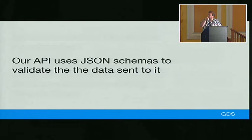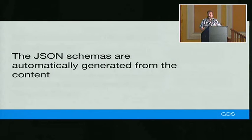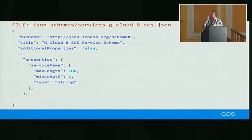And our API uses JSON schema to validate the data that's sent into it. And rather than us handcrafting these schemas to do the validation, we can automatically generate them from the content. So content designers go in, they write their questions, they build up these YAML files, and then we have a script that will run and read over those files. And because the validation messages and the validation rules are in the content, we can automatically generate the things to validate them. So the generated schema looks something like this, and this is a rule that says that the service name can be at most 100 characters, and it needs to have at least 1 character.